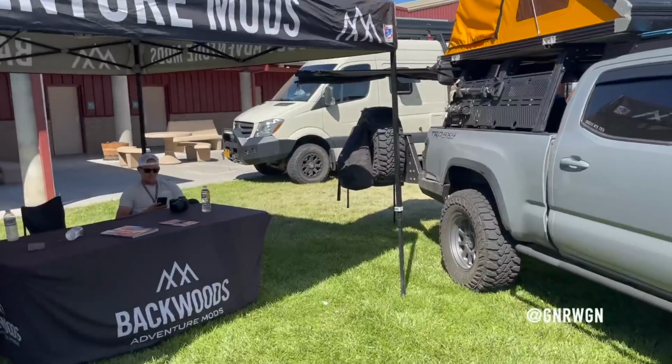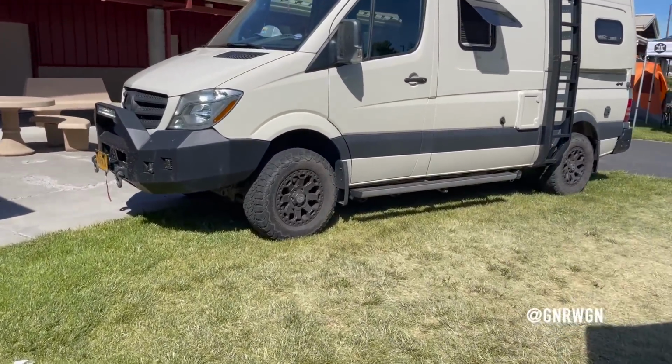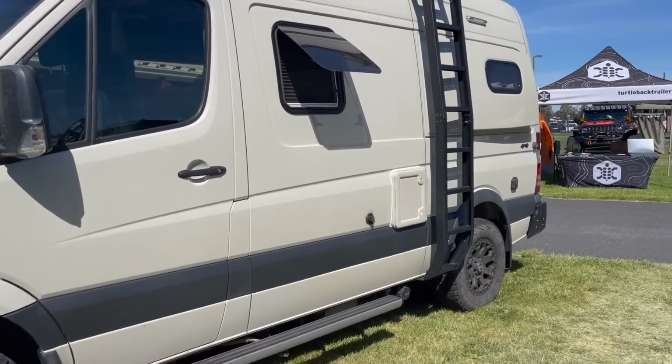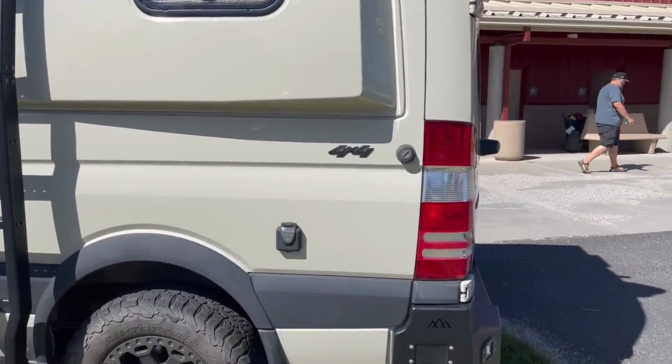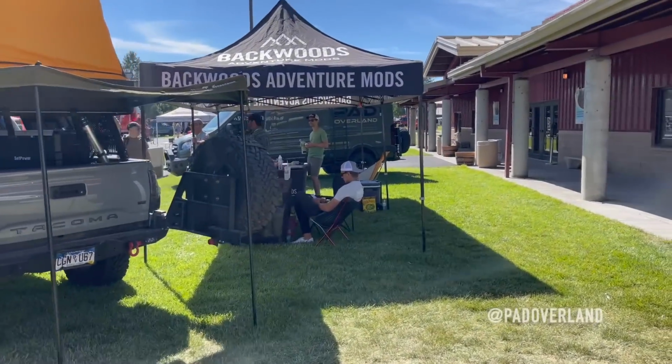And then we have David's van back here, which is really cool. It's got all of our stuff on it. He's got our ladder and roof rack. No, just kidding. Ladder and front bumper, rear bumper. This thing's sweet, kind of like a tan off-white color. Mercedes Revel. And then we have the PAD Overland Transit.